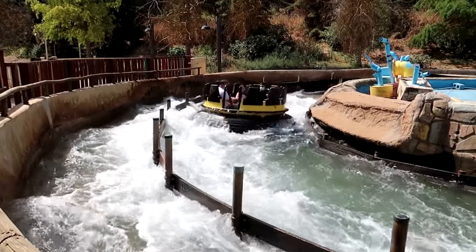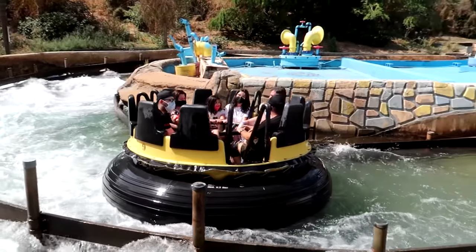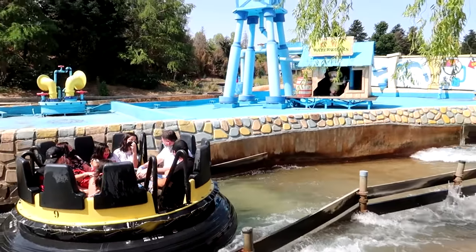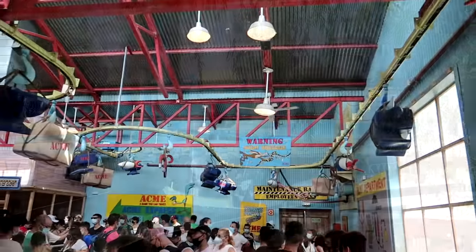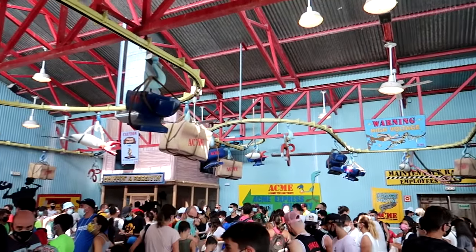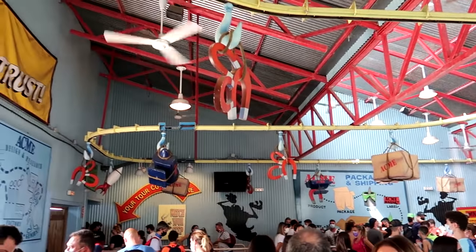Oh, yeah. Oh, they got a good spin. Oh, yes. Looking forward to this. On what is going to be a 37 degrees Celsius day, this is definitely needed. Oh, here you go. This is where all the crowds are. We're in the queue for the Acme Rapids. And I don't blame them, to be honest, on a nice day like today.